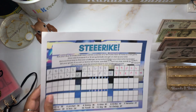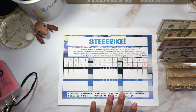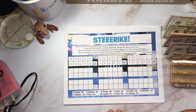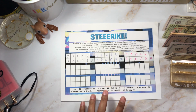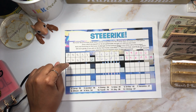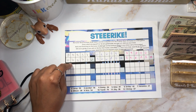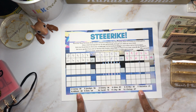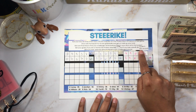Let's keep these guys rolling. It's bowling. This is a printable that I offer. I think it's so much fun, and I'm so glad you guys convinced me to play it, because it is fun. Do I still have it? Yep, we're going. So you roll 10 times. It is a 10 frame like you're bowling, and 11 and 12s are gutter balls. After you roll, you add them up, see what your score is, and then roll one more time to see who you're going to play against. And then you determine what's what.